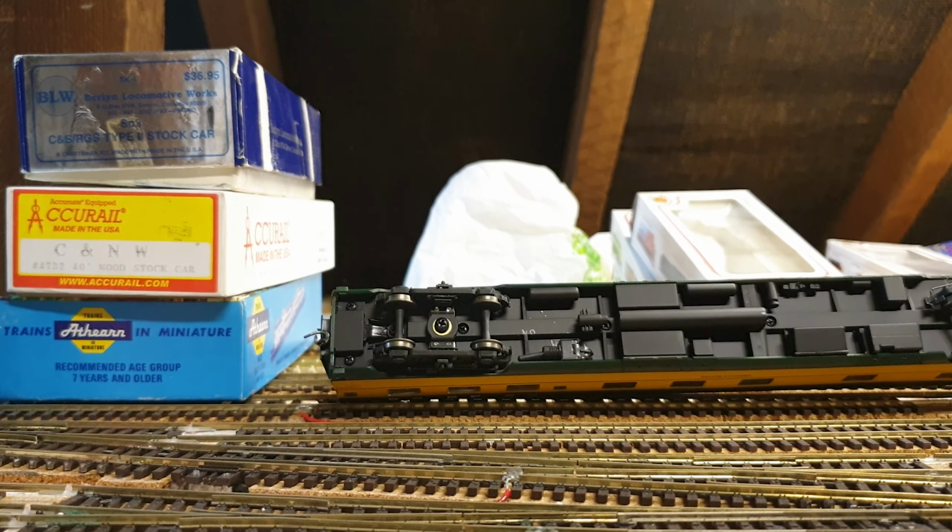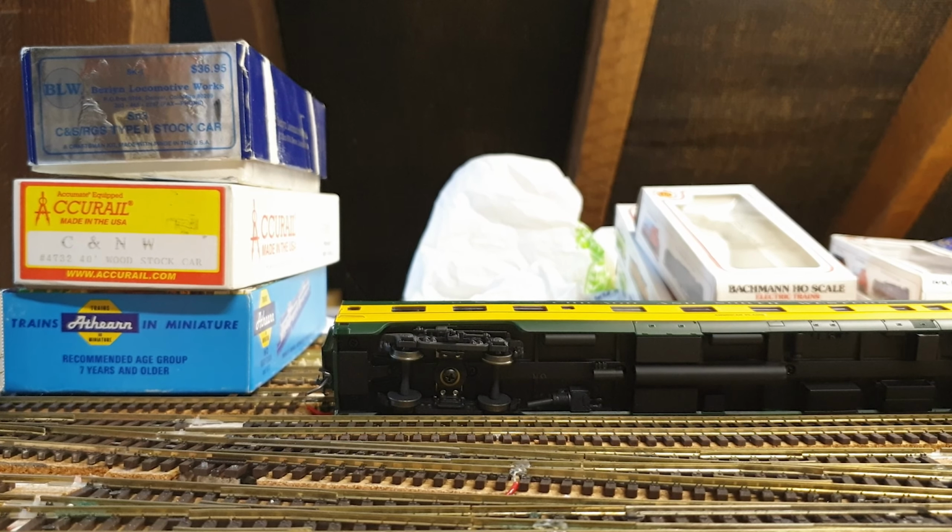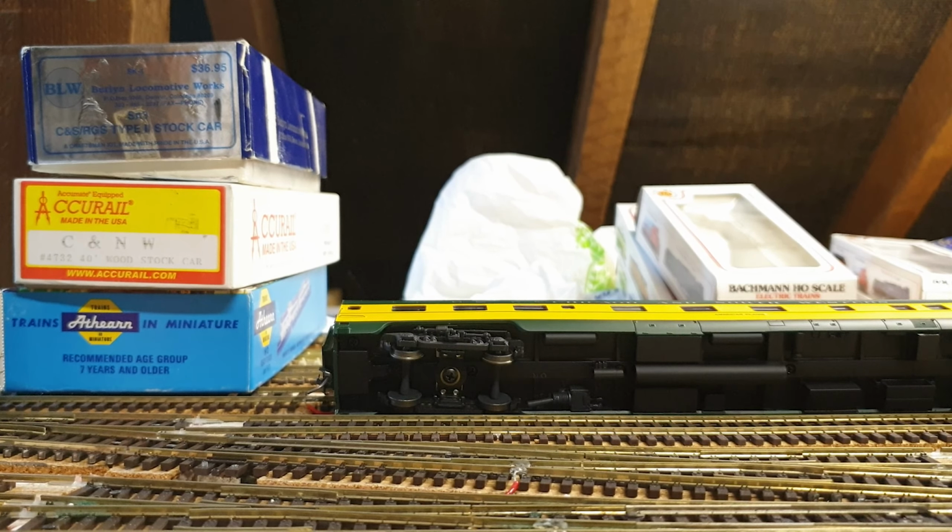Okay, let's look at the wheel sets. Wheel sets are metal. The plastic trucks, by the way. Plastic trucks. Metal wheels. Good exterior.